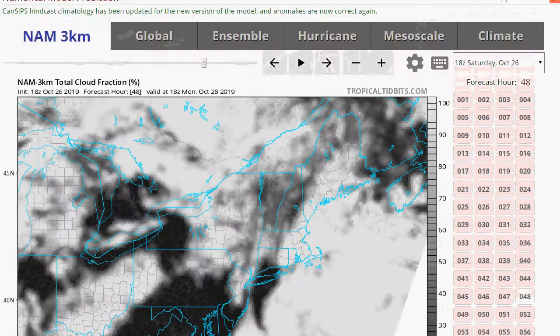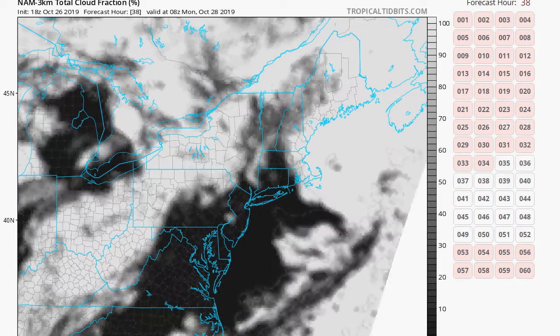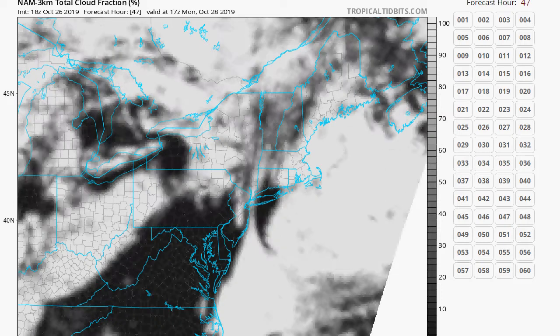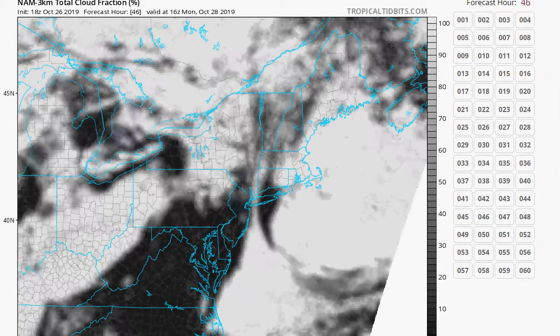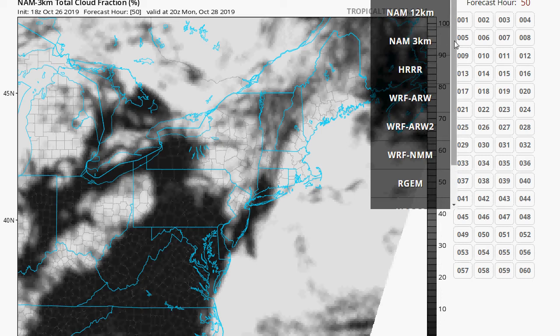We'll just take a look at the NAM. NAM has more clouds on it. It always seems to have a little bit of a cloudy bias. We'll have to see what happens with that. NAM has a little more cloudiness because it has that northeast flow and having some clouds come back at us. But we'll worry about that when tomorrow night comes. I'm focused on this storm that we're dealing with for tomorrow.